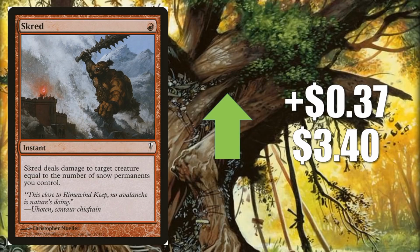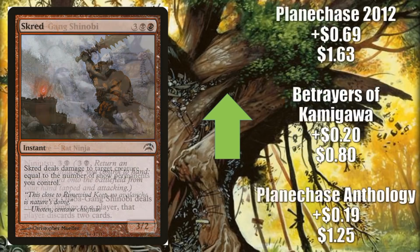Scred goes up 37 cents to $3.40 this week. This is an Izzet Delver. I kind of wonder if Izzet Delver decks will lose some steam with the recent bannings. However, with Scred also being a card that cares about snow, and we just got all the snow lands reprinted in Modern Horizons, plus some new snow cards, it could still see a lot of Pauper play going forward. Could also see more play in other formats.